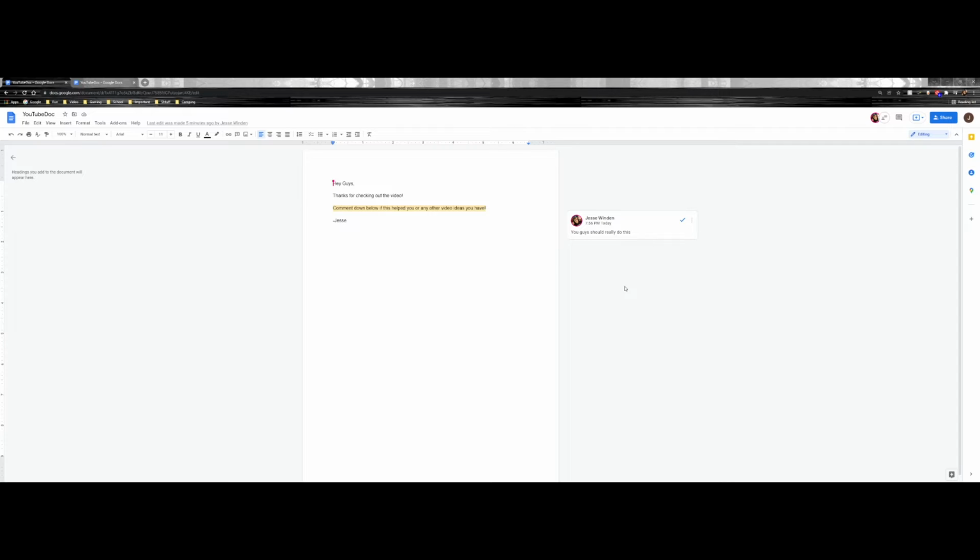As you can see, Jesse Winden, my other account, has come into this document and he has started to edit it. You can see the comment on the right and the actual caption, which is highlighted in yellow, that he wants me to change or to point out.